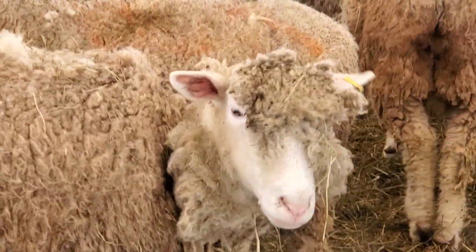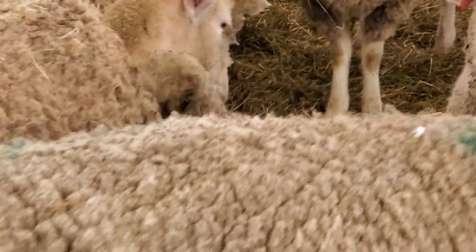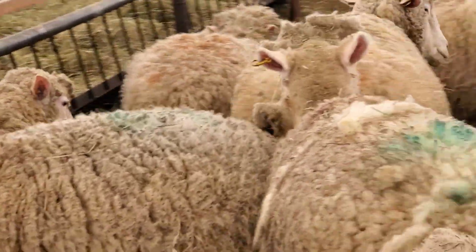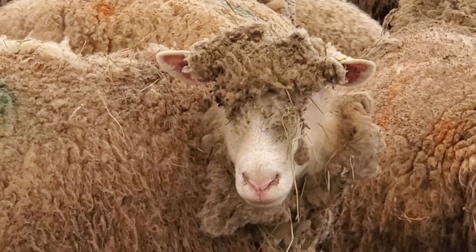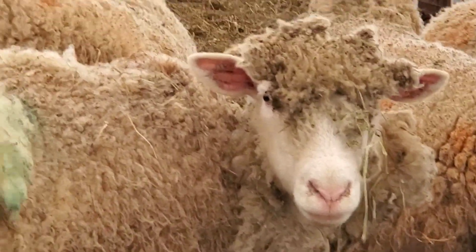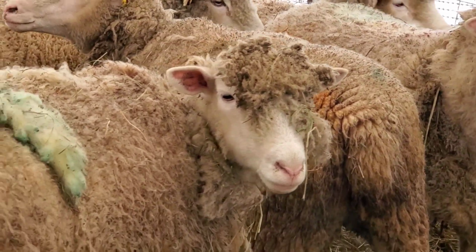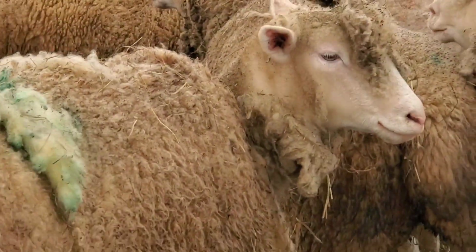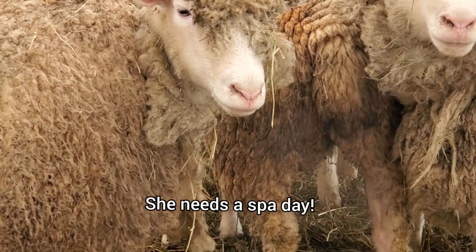Honey. Let's see the back. Now side view, please. Side view shows it better. Turn your head. We want to see side view. Oh, she's attractive. Poor baby. You need a shearing so badly.